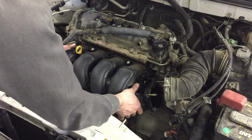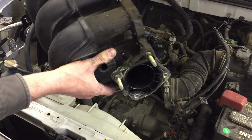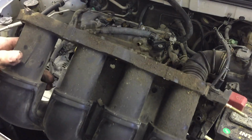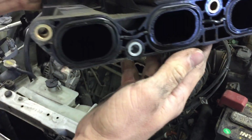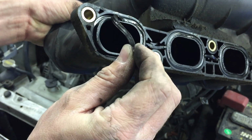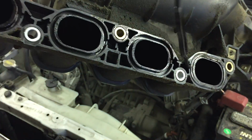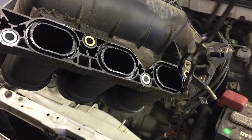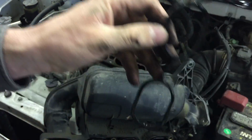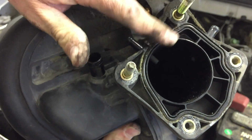Once all the nuts and bolts are removed, the intake manifold just slides right out. Piece of cake, just like that. This all took less than 15 minutes. And as you can see, here's the intake manifold gaskets. They're kind of smashed in. Not completely shot, but they're a little more brittle than I would like them to be. And they're going to leak eventually over time. So what we're going to do is we're going to replace this little gasket here, as well as this little gasket for the throttle body while we're at it.